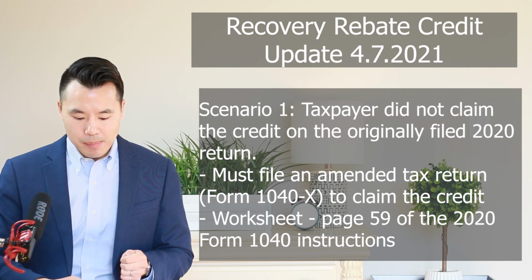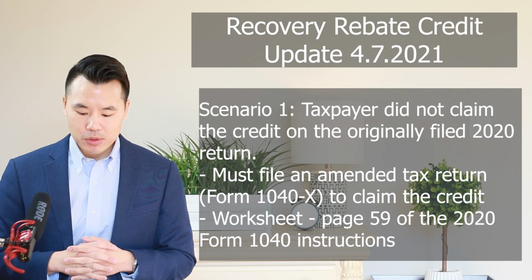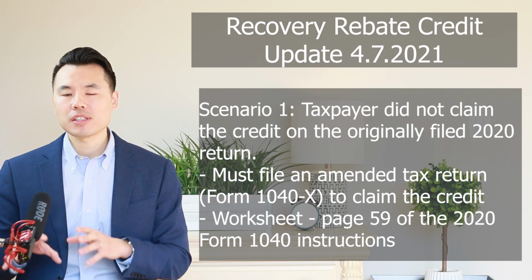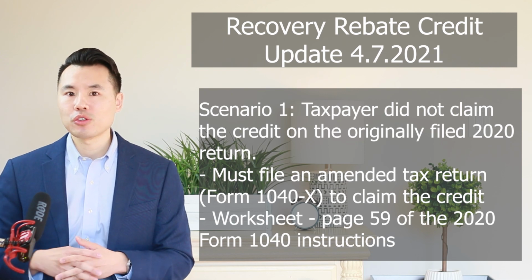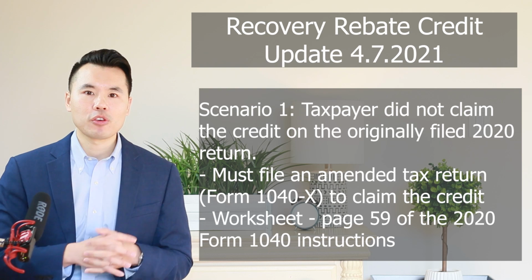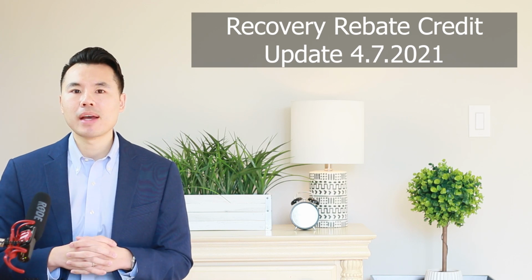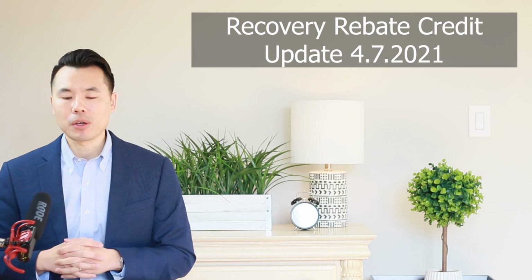Remember, if you filed your original return electronically, you may be able to amend your 1040X electronically as well. But for those of you who paper filed your original tax return, you have to submit a paper 1040X amended return. You cannot amend electronically a paper filed 1040 return. Okay, so once again, if you filed originally electronically, you may be able to amend electronically. If you filed originally by paper, you have to amend by paper.